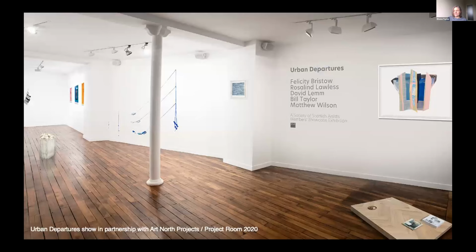So alongside this, we've been looking at putting on exhibitions online. Now, up until now, we haven't had the technology to do that. So we had an exhibition that was ready to install just before lockdown, Urban Departures, which was going to be at House for an Art Lover in Glasgow with five of our members. So we did decide to go ahead with an online exhibition for that, but we didn't have the facility to do it. So we did that with Art North Projects, who ran Project Room 2020 this year, which has been brilliant. They're worth looking up, actually, if you don't know them.